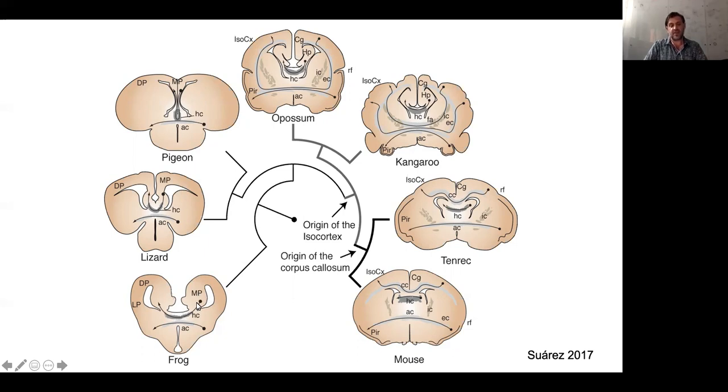So this pallial or hippocampal commissure is also present in frogs and then in amniotes such as lizards and pigeons. And then in mammals is where we have this huge expansion. First, with the origin of the neocortex or isocortex, that would also entail an increase in commissural pathways between the cortical hemispheres, and then subsequently later the evolution of the corpus callosum exclusively in placental mammals. Here we can see an example of the tenrec, which has a huge piriform cortex and a very tiny neocortex, therefore their corpus callosum is tiny, and another species such as mouse or humans, where the neocortex is larger than the olfactory cortex, and therefore the corpus callosum is also much larger.